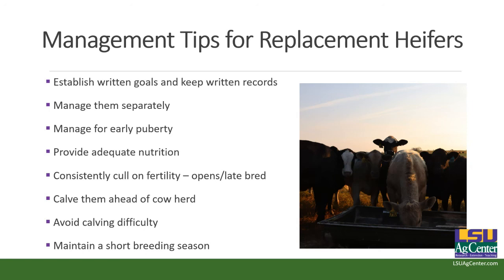You cannot make extremely accurate decisions on culling without having some data. It helps when something goes wrong, being able to have numbers and data and records to look back on.